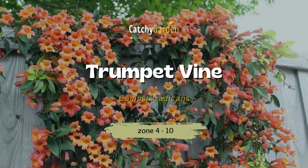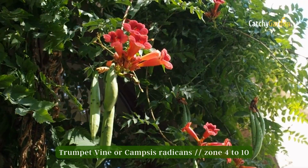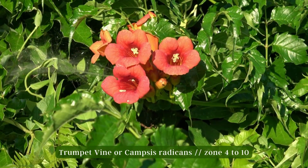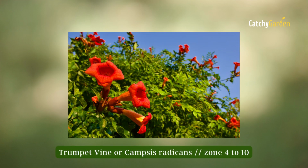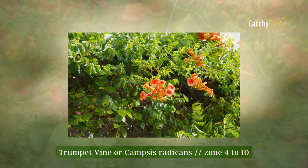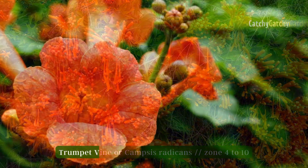Number 1. Trumpet Vine. Trumpet Vine is the plant for you if you value form originality. Its common name comes from the trumpet-shaped blooms it produces, which attract hummingbirds. Give this resilient climber lots of room if you want it to completely cover a fence or trellis. It grows rapidly and blooms throughout the summer and fall. In hardiness zones 4 to 10, full sun to light shade is ideal.